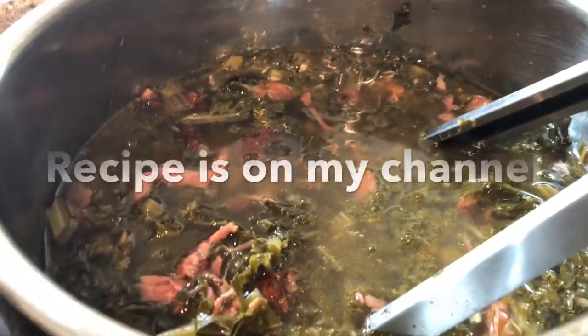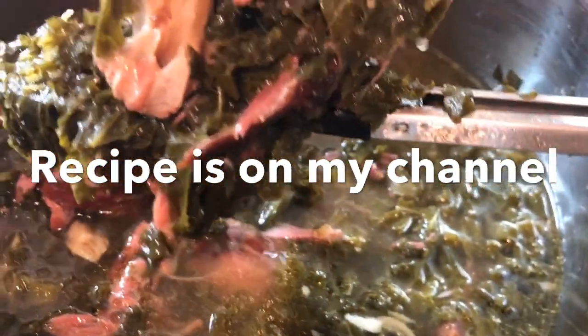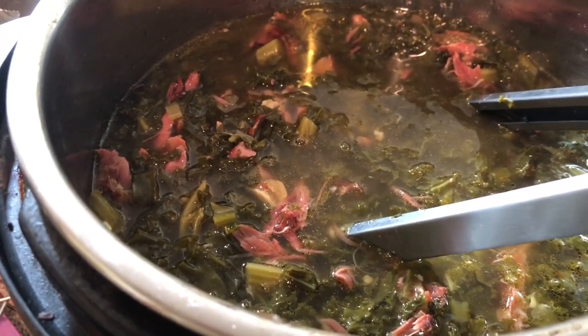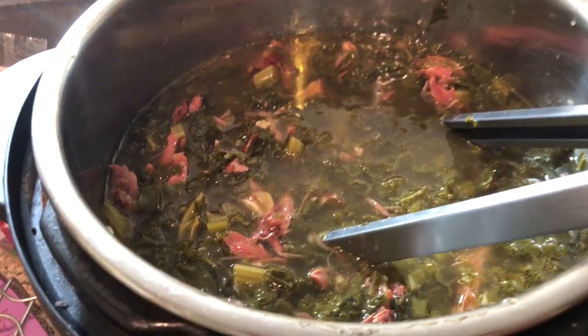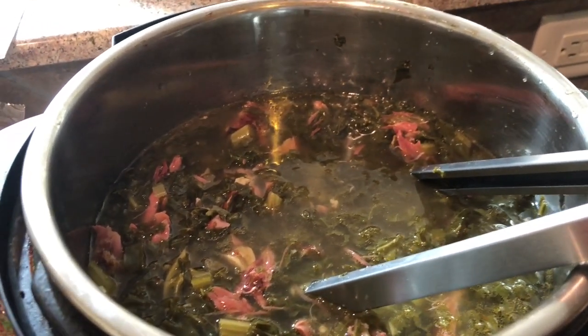Here's some greens, some kale greens, and I have 2 bags of kale greens in here. And I'm taking the bones out of the meat because this is turkey necks. This is what they look like. I haven't tasted them yet, but I'm gonna taste them to make sure that I have enough seasoning in them, salt and pepper. This is for a dinner party that will be held on Monday.